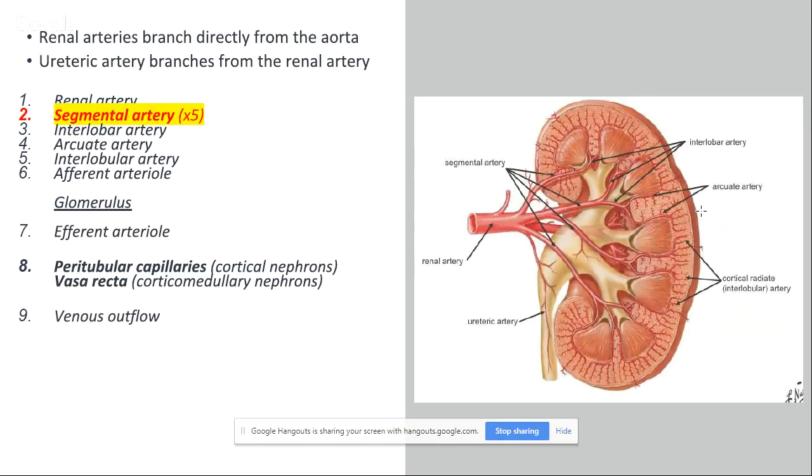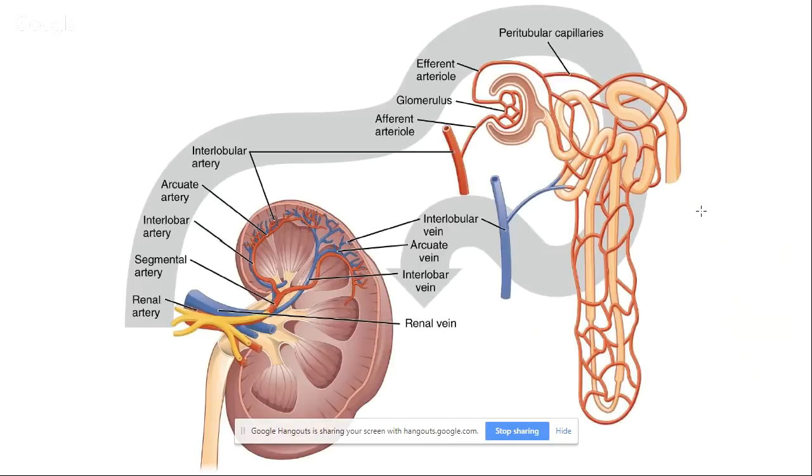And then obviously you've got all your arteries in the diagram. You get down to your efferent arteriole, and then your peritubular capillaries and your vasa recta supply your tubules. It depends which region of the nephron you're in on what they're called, because they have a few differences. All right, that's just another diagram to show what it looks like.